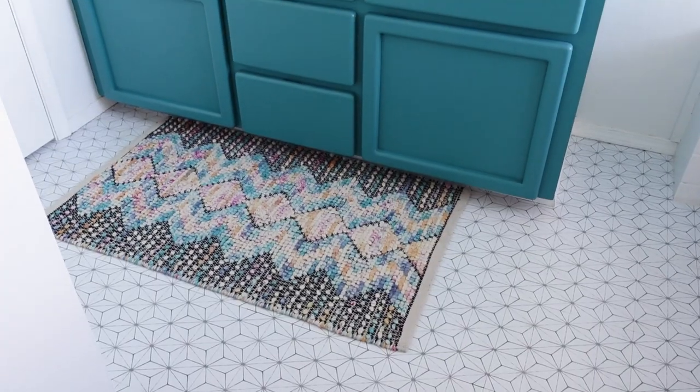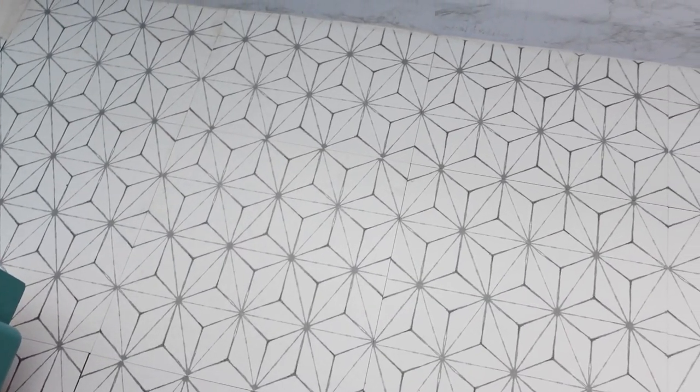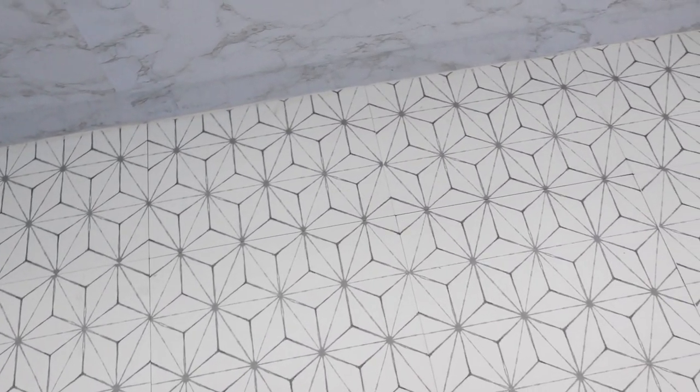I wanted something very simple and understated because I knew I wanted to explode with color and pattern in the rest of the space. And I didn't want the floor to compete with the vanity and the artwork and some of the other stuff I had planned. So I definitely went for a very muted and white flooring pattern with a little bit of a diamond shape to it. So it felt a little modern, but also a little vintage, which is definitely my style. I'm modern vintage. I know that sounds like totally opposites, but I tell you, it works.